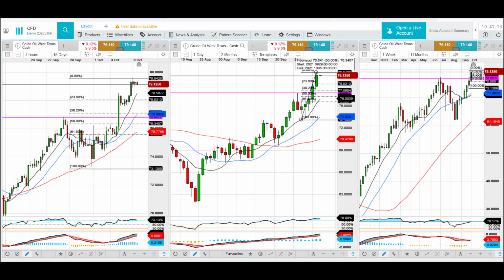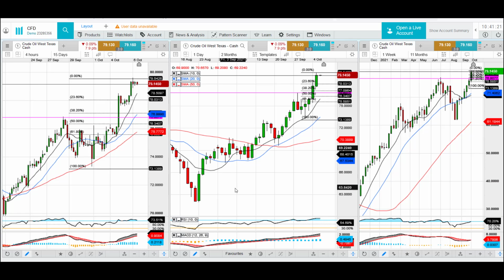And today I want to share with you a couple of markets that I'm watching, a few commodities and also Forex. And I want to start with crude oil. We all heard about the energy crisis that's going on in Europe and the prices that are going up. So let's take a look at what's happening from a technical point of view on the chart.